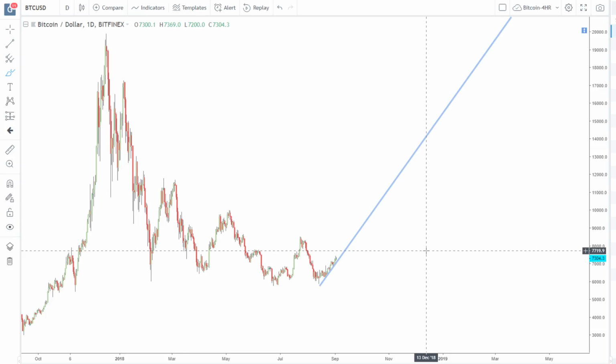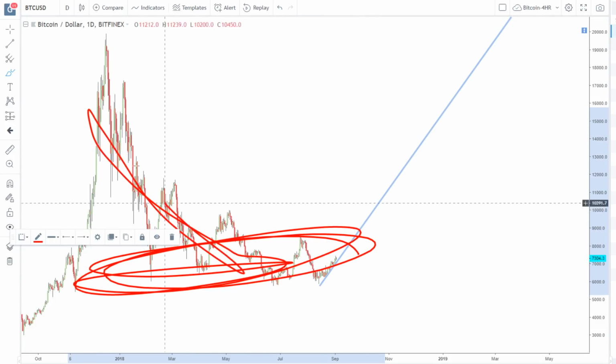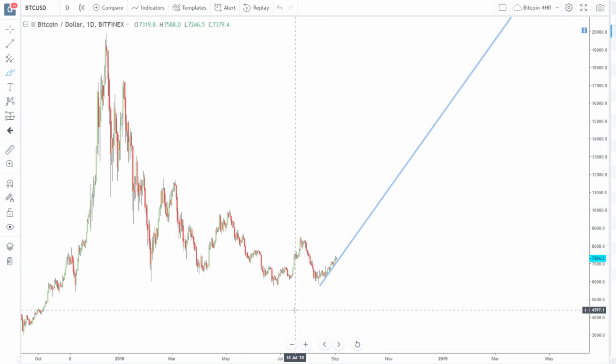So the problem is, any bubble I've ever seen occur in any market, the sentiment is not bullish down here. During a phase like this, that sentiment gets reset and no one wants anything to do with the market, and no one is going to go on mainstream media and tell everybody this is the best investment they could ever make in their entire life, like Tom Lee, John McAfee, and tons of other quote-unquote experts on mainstream media.